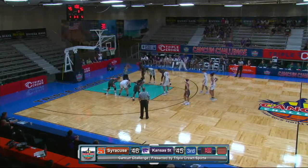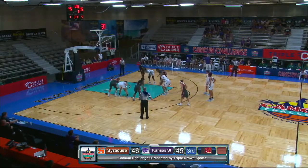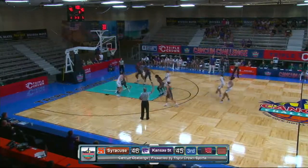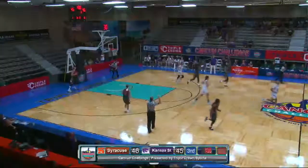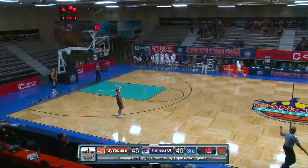She has 9 points. This second free throw could make her the third Wildcat in double figures. One more coming up for Jones. Got it, nothing but net. 10 points for Jones, who, as Randy said, only has 2 boards. Feels like she's had about 5 or 6.